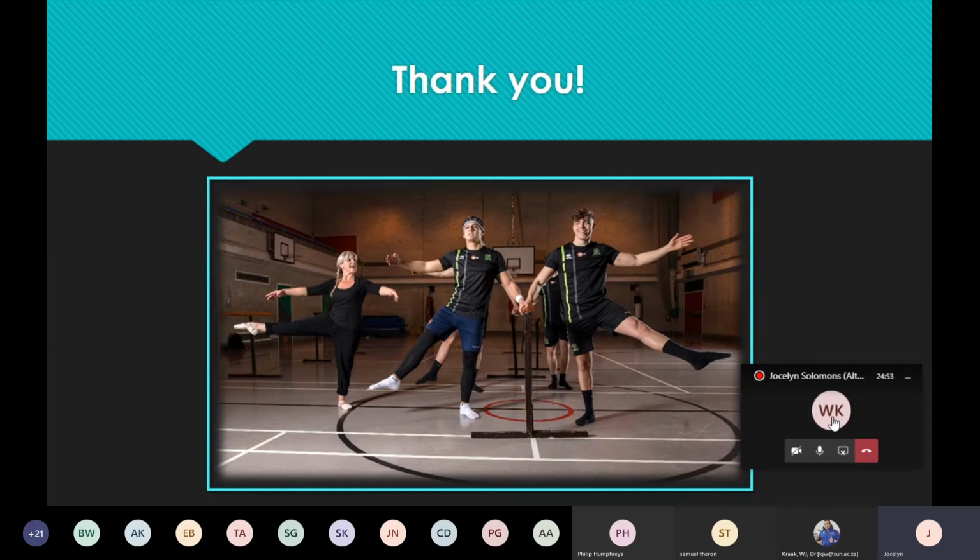And obviously the body of the session, the 45 minutes of that, would depend on what we're focusing on. So if we had to pick ballet for that week, we do a lot of lower body exercises and mobility.